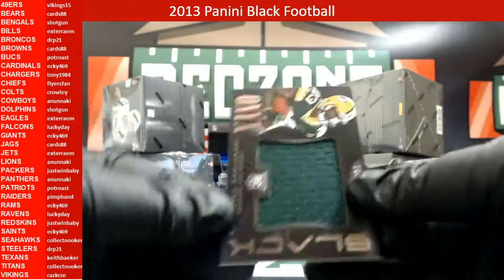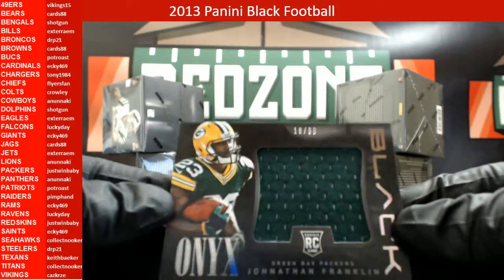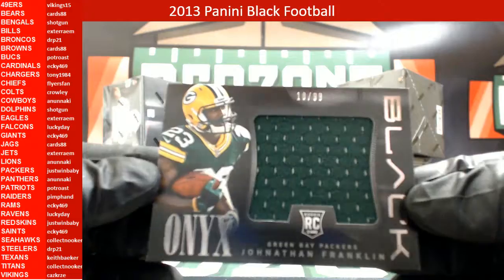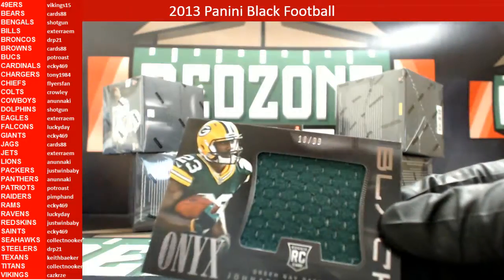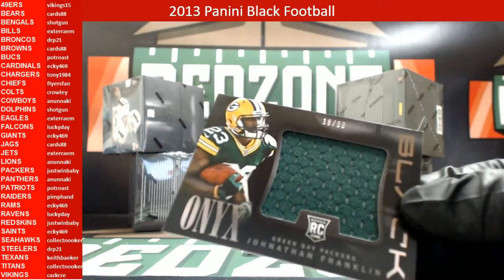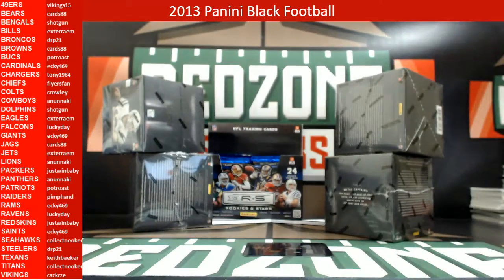We're going to have a Jonathan Franklin Onyx patch, or Onyx materials, 10 out of 99, heading out to the Green Bay Packers. Just win, baby. I'm not for sure.